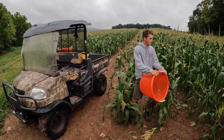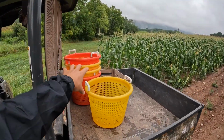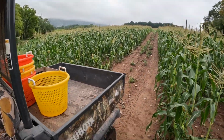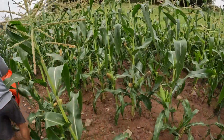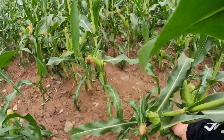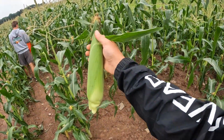It is Tuesday, so yesterday we were closed at the market. We have to get a bunch of tubs picked for the market, and then we also have some orders we're gonna get. So the corn is looking really nice, and now that we got this rain, it should really be coming on. I mean, this variety here, I can't remember what the name was.